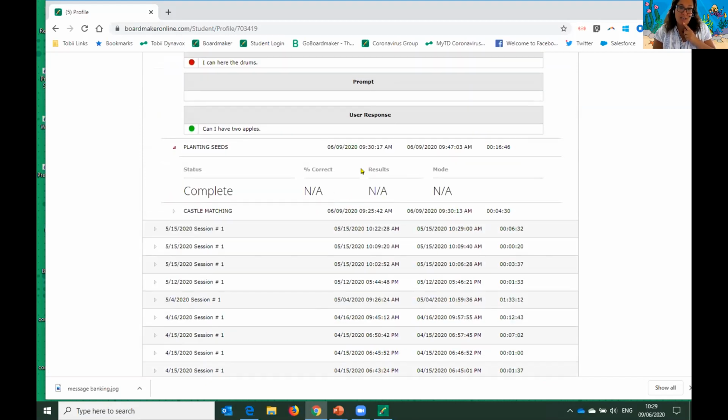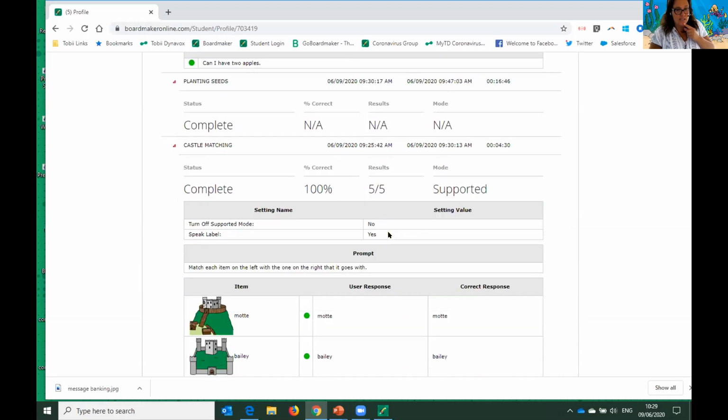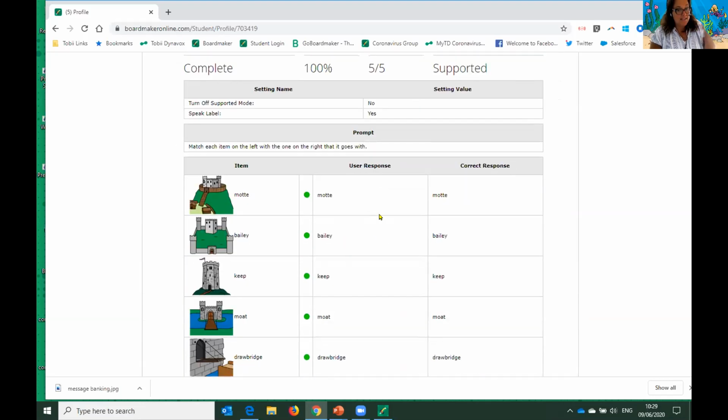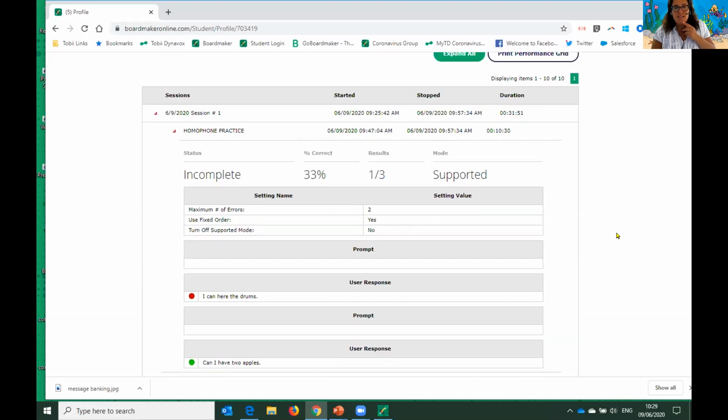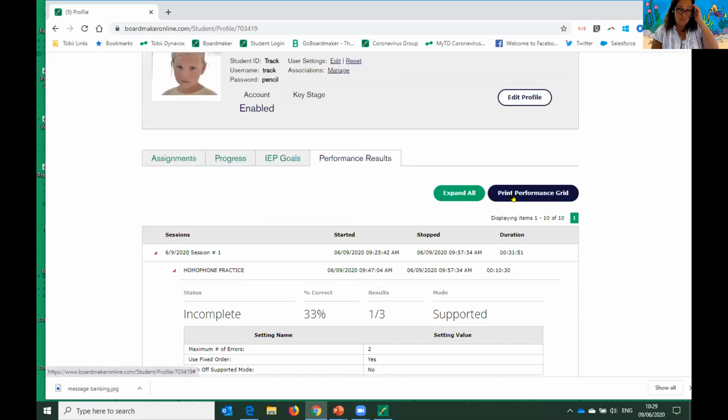Now she's read a book here. This isn't performance tracking because you either interact with the book, you open the book, or you don't. There's no way really for us to track wrong or right. But I can see she spent 16 minutes looking at this book called Planting Seeds. And I can also see that she did a matching activity about parts of the castle and it's got that spot on, so we can move on to the next thing. And all of this can be printed as well, so you can put it into their records of achievement.